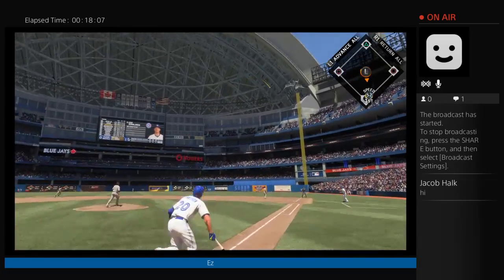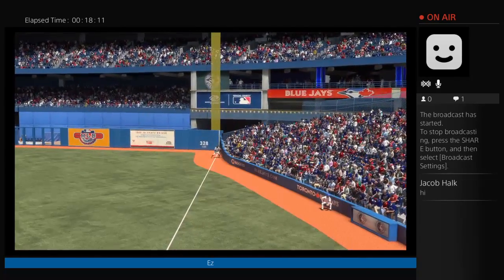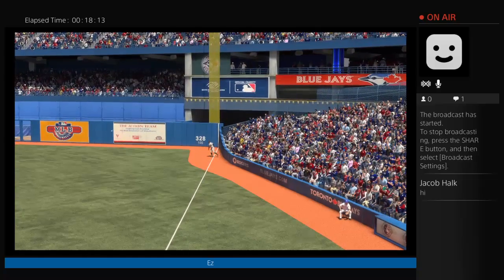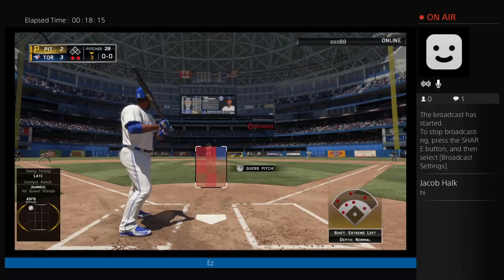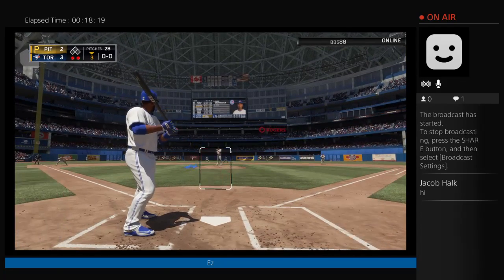Here's the ball hit high in the air and fairly deep toward the right field corner. And he will make the play. 2 away now. At the plate, Edwin Encarnacion. He came through with an RBI single in his last at-bat.